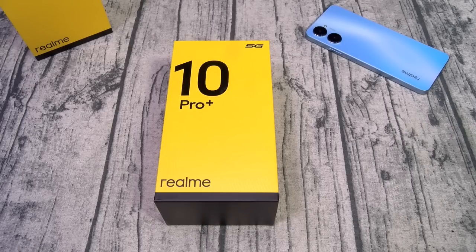What's missing? No IP rating, so the phone is not water resistant, no expandable memory, no wireless charge, and no headphone jack. That's whack. Hashtag bars. Okay, here we go.